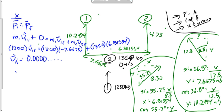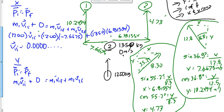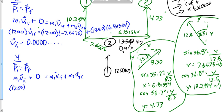All right, so let's do the y component. Clearly, that's going to be more important. Listen, we know that PI is equal to PF. We know that there's two objects, M1 V1I plus 0, because object number 2, somebody said it, is at rest. Matt, I think it was you that said it, right? Equals M1 V1F plus M2 V2F. 1,200 times V1I equals 1,200 times, all right, who's up? What's V1F?